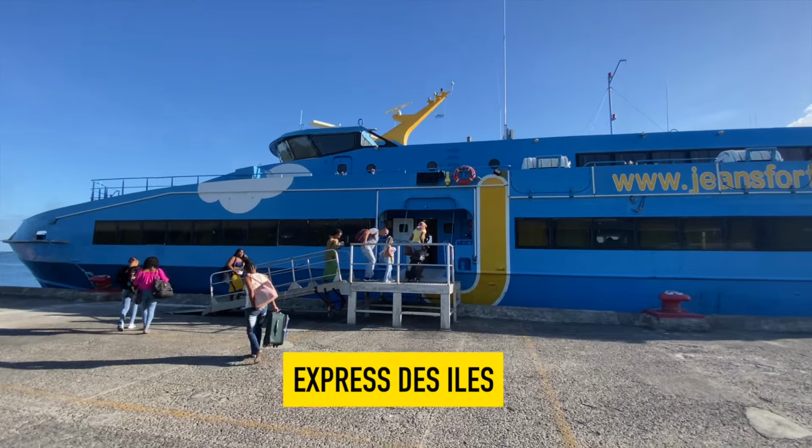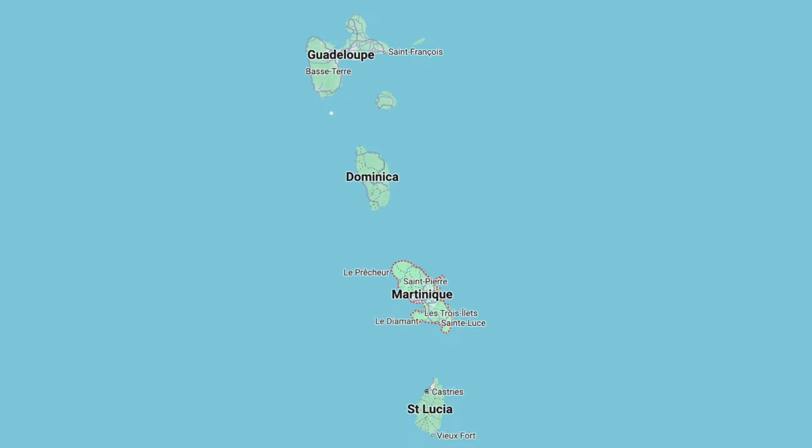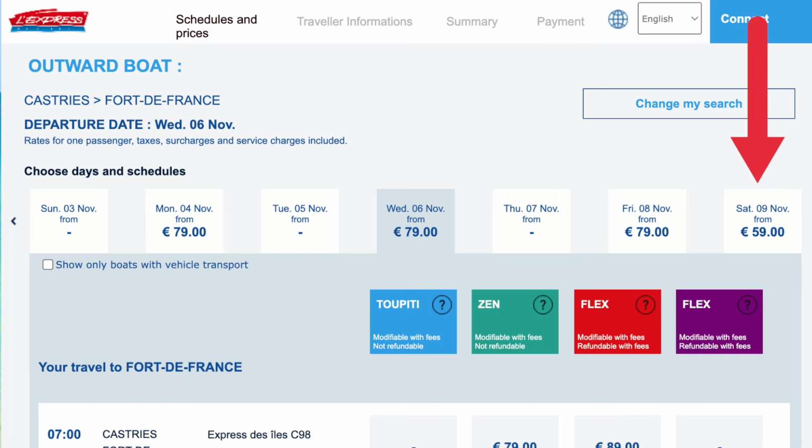And then there's the star of the show, the Express des Iles, which connects 4 amazing islands, including St. Lucia, Martinique, Dominica, and Guadeloupe. And ticket prices are very reasonable, starting at about 59 euros to 79 euros.